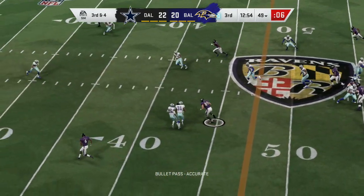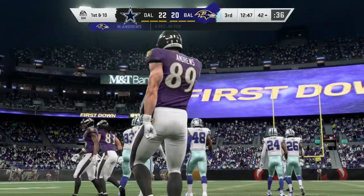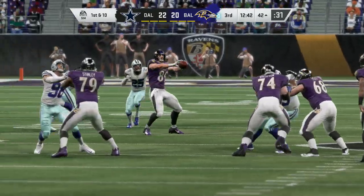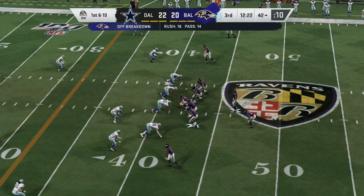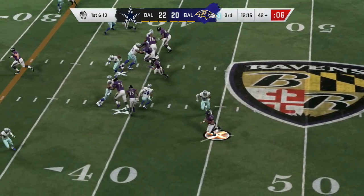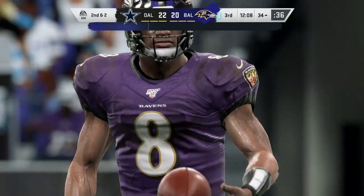From the gun on 3rd down, Jackson looking left side. Andrews with it, complete. And he's got the first down yardage before he's brought down at the 42. That's good for 9 yards as they convert on the 3rd down play. So from Cowboy territory now, here's 1st and 10 at the 42-yard line. And the result here, a pickup of 8. Leaves him with 2 to go on 2nd down.